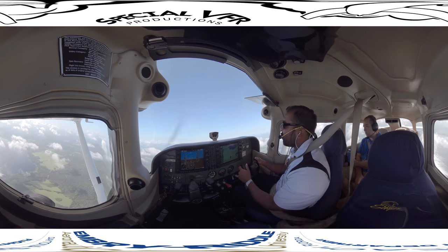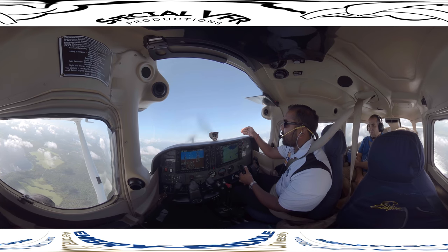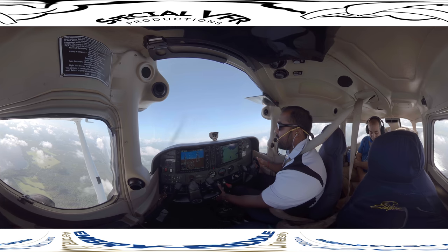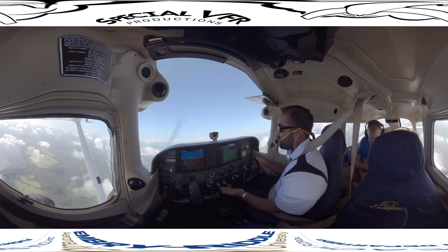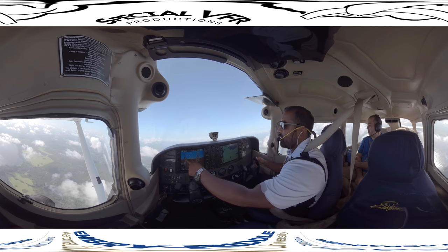If I want to transition to a cruise climb, that was 85. I want the horizon about 2 inches above the cowling. So I'll reduce the pitch of the nose. The horizon is 2 inches above the cowling, and I'll trim it out. Now it's still full power, and what you'll notice is that the airspeed should start increasing.